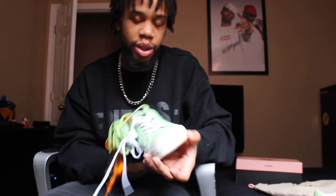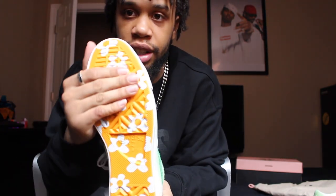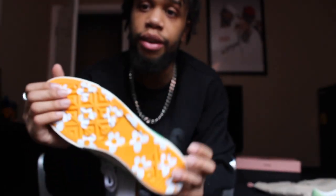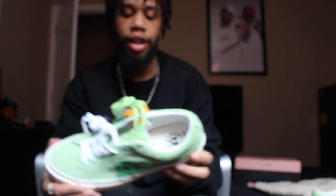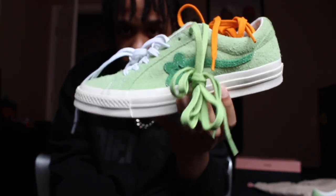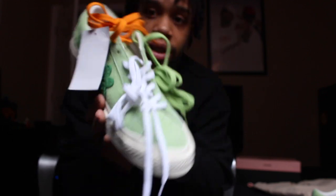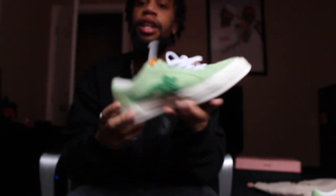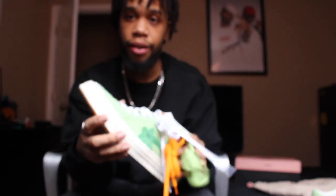Other features of the shoe is that on the bottom you can see there's an orange with the white flowers, the sunflowers, just like the Flower Boy album. It's all the Creator coming out with some heat, you know what I mean? I had to get two pairs of these. Got them in the blue as well. They really do go hard. The light bounces off them so nice, and they're a beautiful shoe. I'm gonna get some shots of them on feet, to be honest.